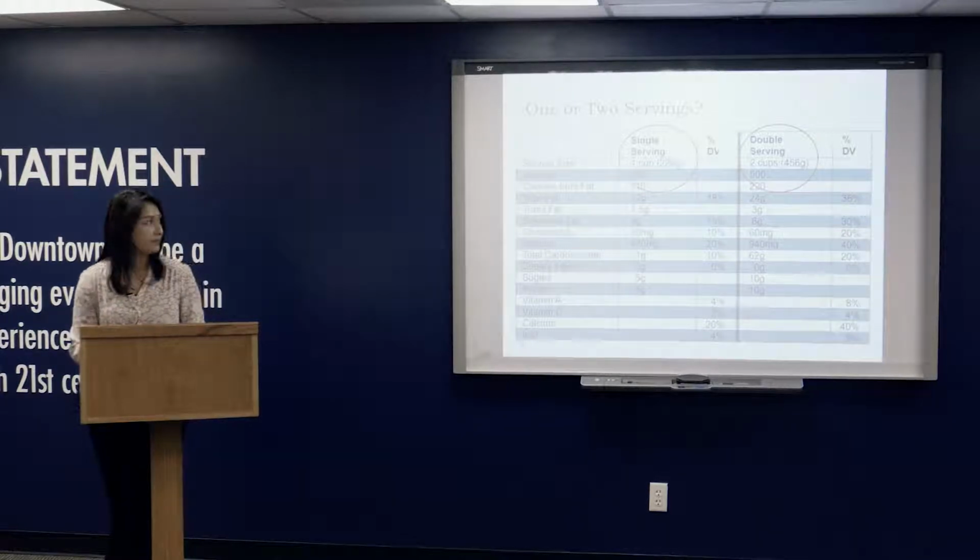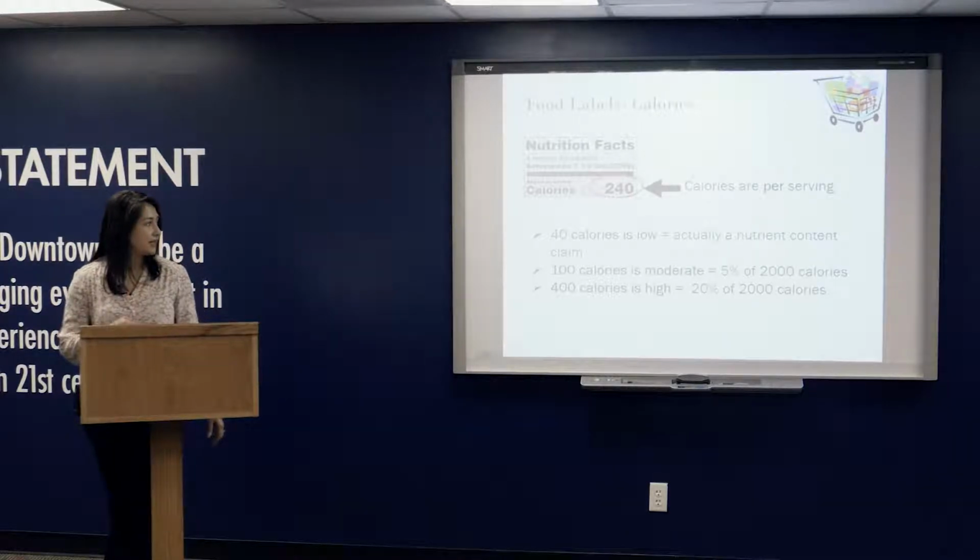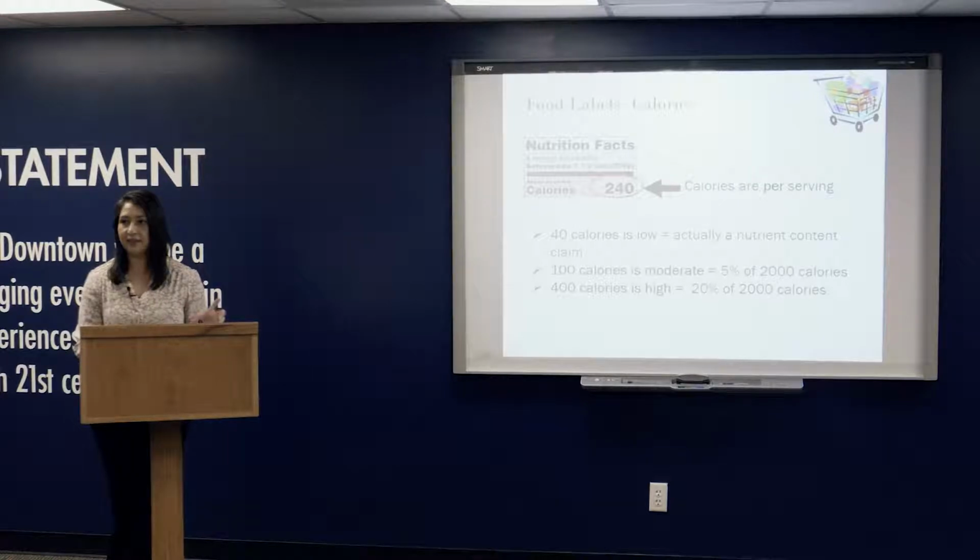And a guide for your calories is 40 is low. So if you see something on a label that says low calorie, typically it will have to be 40 calories or less. Something with 100 calories is about moderate, and then you're looking at 400 calories or more. That would be high for any type of food that you're looking at. So if you're having maybe a muffin and it's over 400 calories, that's probably a high calorie food. So just a good guide for you.